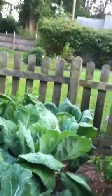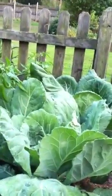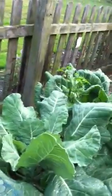Over here are some early tomatoes, just about done, but there's still plenty of tomatoes on the vine. Collards in this bed here, they're just huge. I don't know if you get an idea of these leaves, but some are like 1.5 feet, maybe 2 feet long. This is one plant here. It's just crazy.